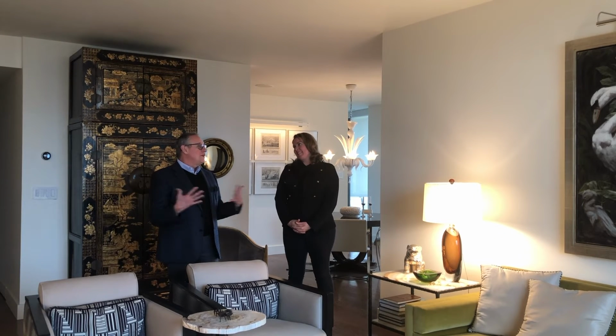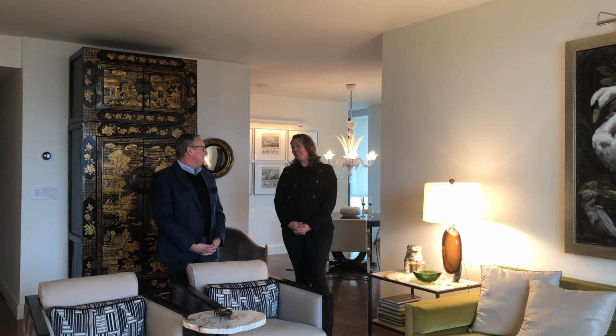It is, and I think there are no two condos alike here at Plaza Towers, but it's a designer's dream. And it's why I love living here, because you can make it your own space. I agree. It's a jewel box.